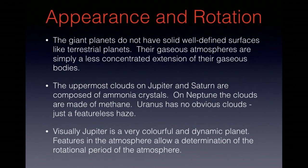Okay, so appearance and rotation. The giant planets do not have solid, well-defined surfaces like terrestrial planets, and their gaseous atmospheres are simply a less concentrated extension of their gaseous bodies. The uppermost clouds on Jupiter and Saturn are composed of ammonia crystals. On Neptune, the clouds are made of methane. Uranus has no obvious clouds, just a featureless haze.